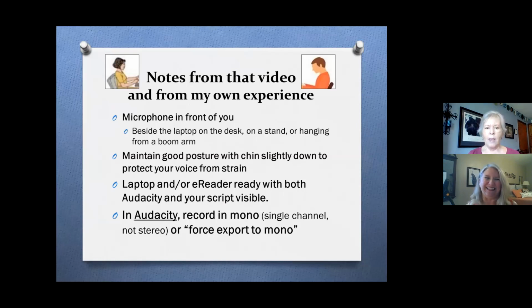You want to make sure that you have your book and your software both visible. For me, it's one on one side and one on the other. The video that I've asked you to look at has one on top and one on bottom. It just depends on what works. Some people will use the whole laptop screen for their software, because they'll have an e-reader that they can use either on a stand or in their hands.